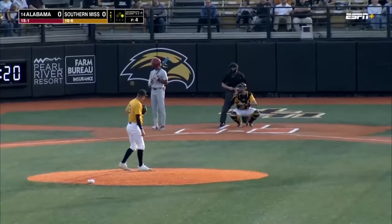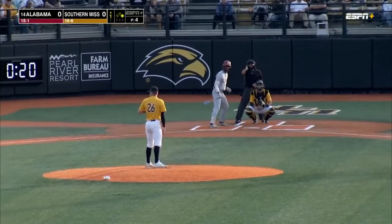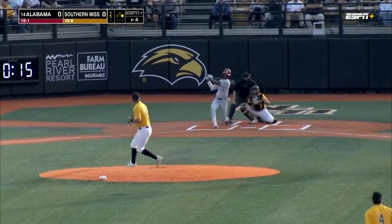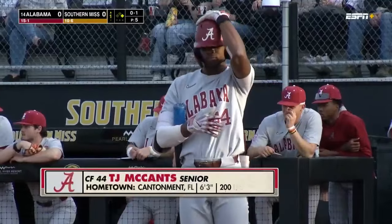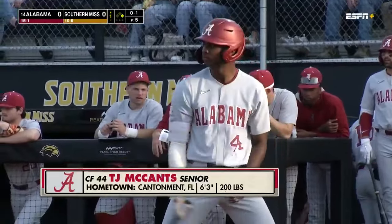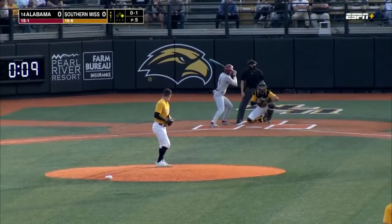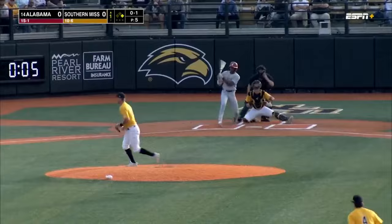Joshua Gilreath back behind the plate, showing a tight strike zone early. And Cole Boswell on the bump, trying to get over with a strike here to the 2-hole, McCants. Swinging a miss from McCants. The senior out of Florida, center fielder, a dynamic defensive player. Gap-to-gap kind of guy. He has played here at Pete Taylor Park before. He was a former Ole Miss Rebel.